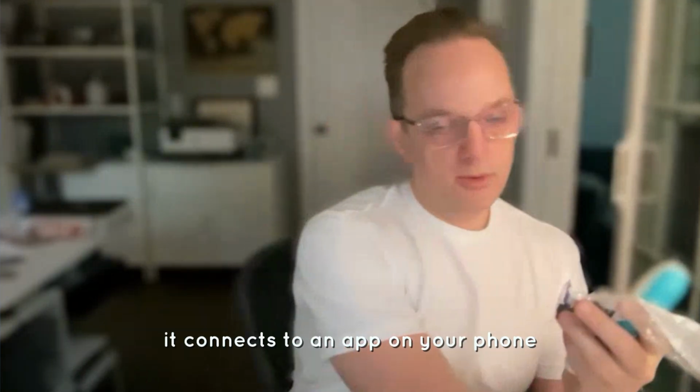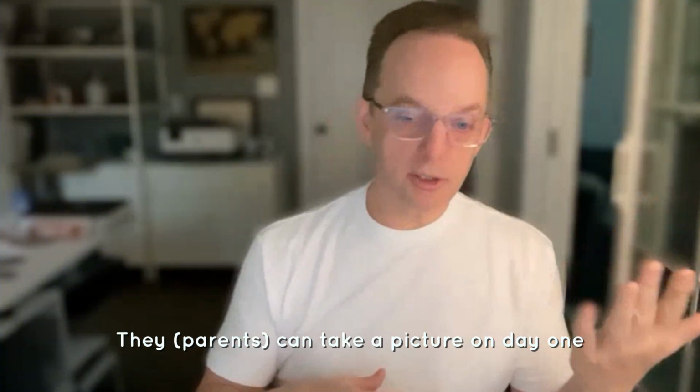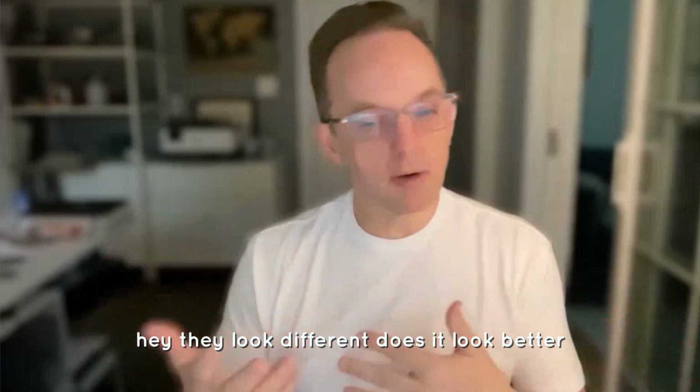It connects to an app on your phone. So when you're looking here to see what's going on, they can take a picture on day one, then they can take a picture on day three and compare them and say, hey, they look different. Does it look better? Does it look worse?